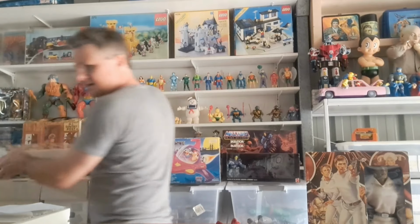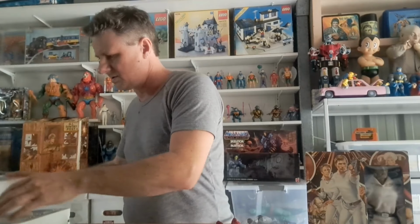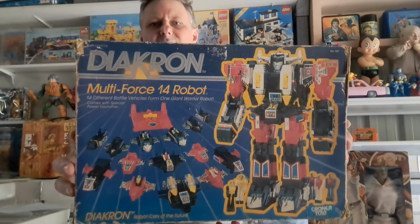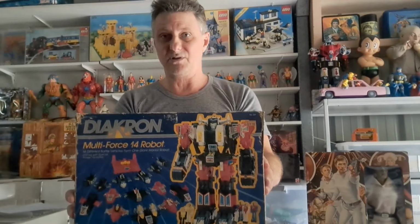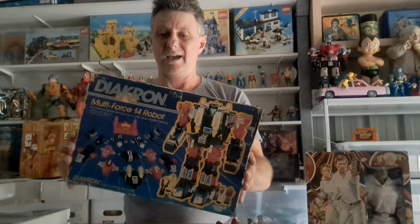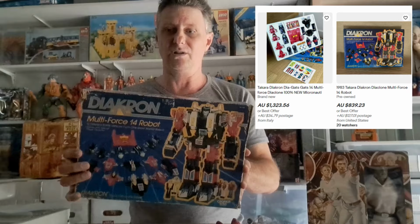Something really rare that I have had for a long time is a boxed Diaclone. Now, these things are really hard to get complete. I could only find a couple of comps on these, and I think one opened was $850, and then there was one opened that was complete, and it was over $1,000.